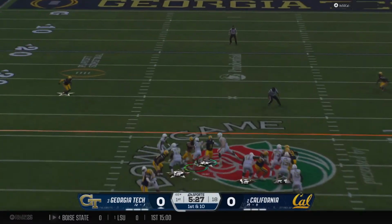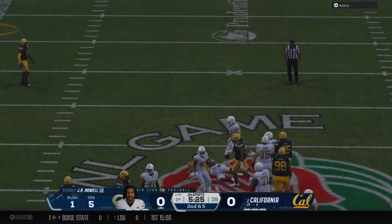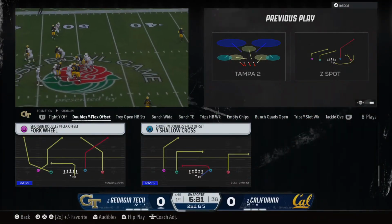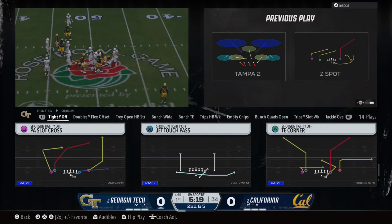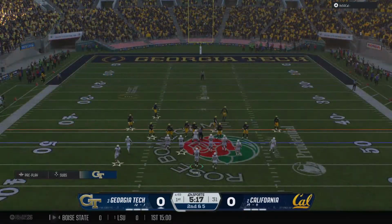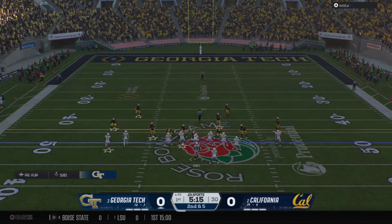From the shotgun, here's an inside give. I think this defense keeps thinking about them throwing the football, and by doing that, they're opening up running lanes. Good positive yards there by the running back. A gain makes it 2nd and medium.